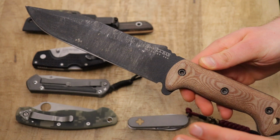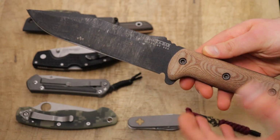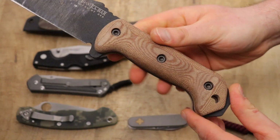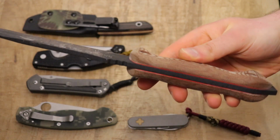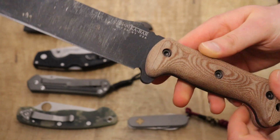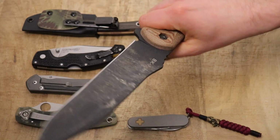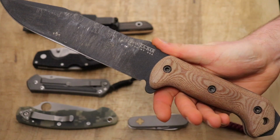So for the thickness and for the size, it's not too heavy, but it still has a lot of chopping power. The handle is really designed for that, and it's also very comfortable at the same time. As you can see, I put red liners in here and aftermarket my Carter scales, because the stock scales are not that nice actually.